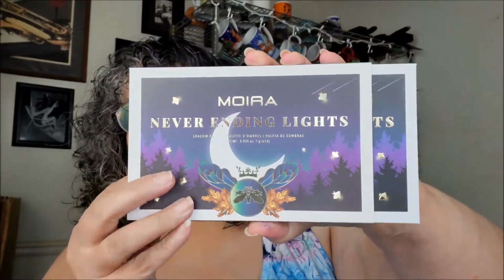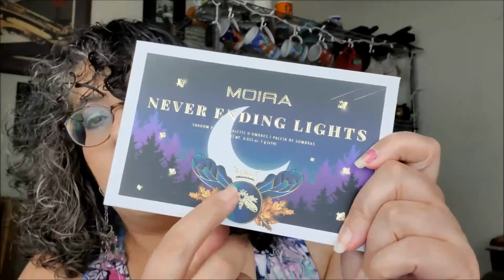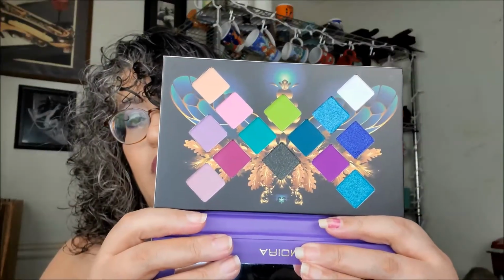This is the box. It's a slip cover. And our box is the same. That is beautiful. And this is kind of embossed a little bit like gold. That's gorgeous. And this one actually came with a mirror. The inside of this palette is beautiful. Not as many shades, but there you go.